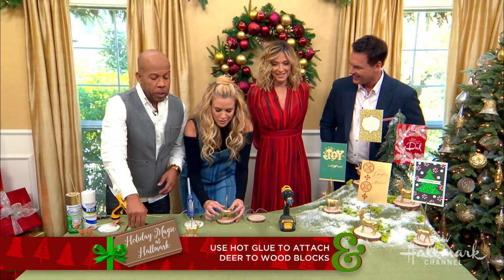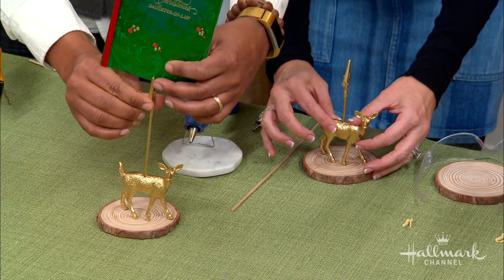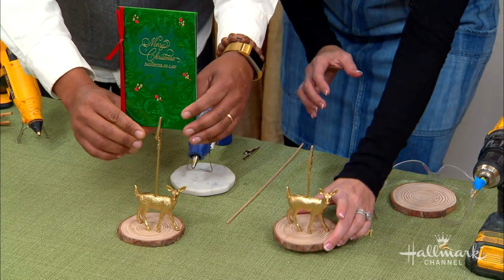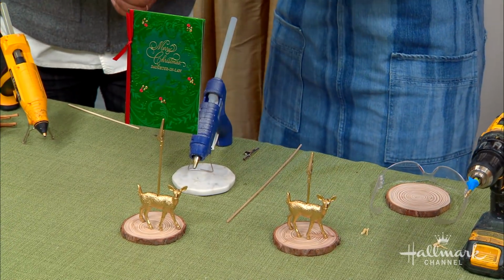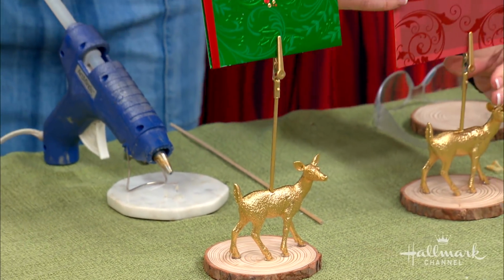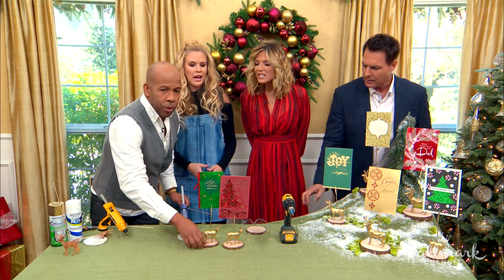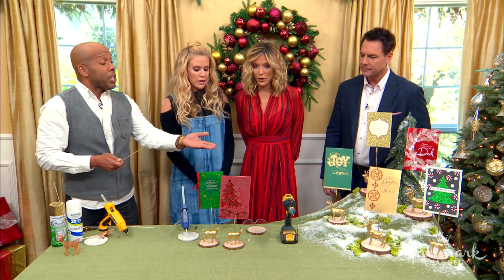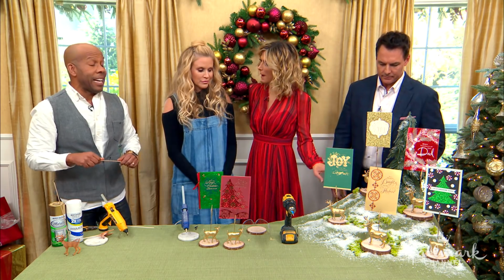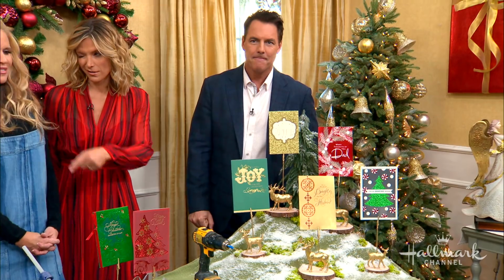All right. So the top-heavy comment. Hot gluing them to these little wood coasters keeps them from being top heavy. And the coasters are also at a craft store? Craft store, yeah. You could get creative with those bases too, but I like these a lot. That was really so easy. And it is so elegant. This looks expensive. It does look expensive. But it's fabulous and frugal.